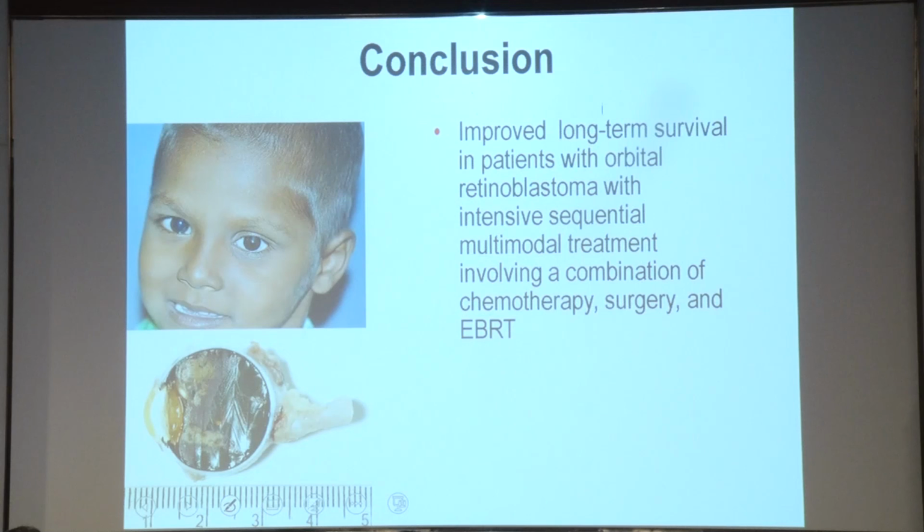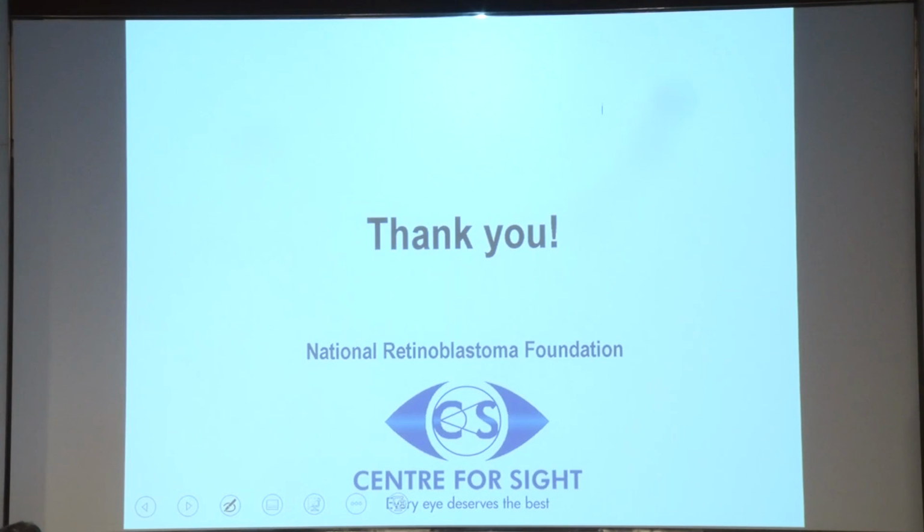So I would conclude saying that orbital RB is difficult to treat, but if you plan your treatment carefully, starting with neoadjuvant treatment, do surgery which is minimalistic surgery, not exenteration, at an appropriate time, and then follow it up with radiation and adjuvant chemotherapy, these children do have a chance of survival as good as any other child with retinoblastoma. Thank you so much.